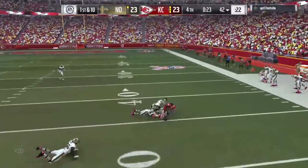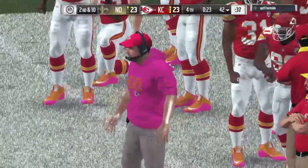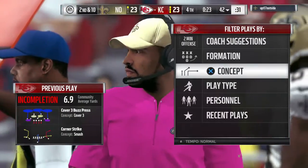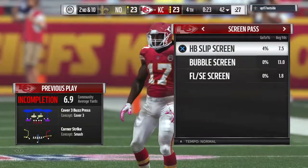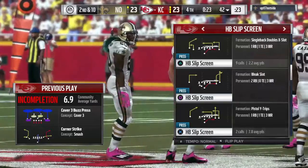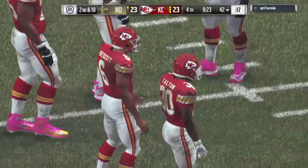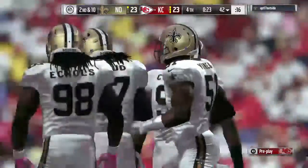Prescott. He couldn't quite hold it. Got hit. Ball pops out, incomplete. We know it's not an easy job to go out and catch passes when people are trying to tackle you and knock the ball away. But the bottom line is, that's a pass he's got to have and a pass he should have caught. So 2nd and 10 here.